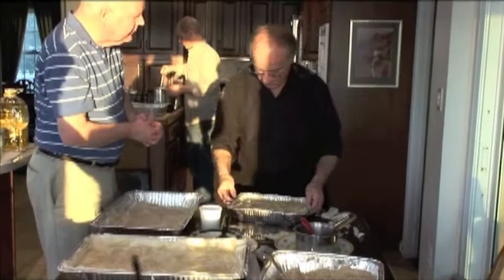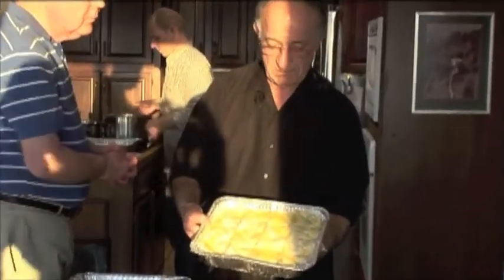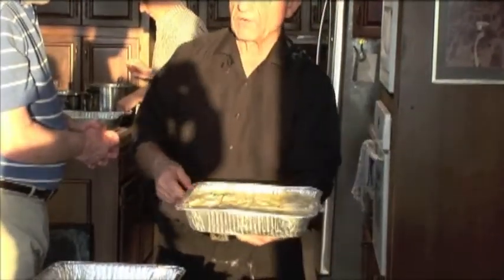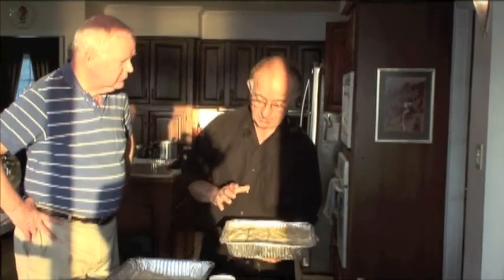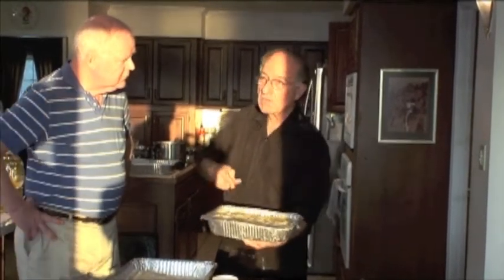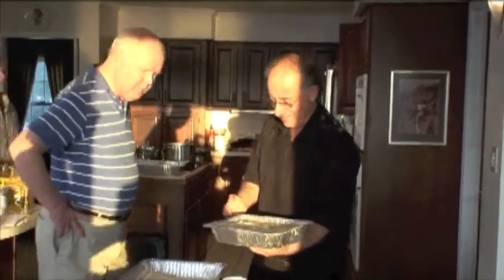That goes in the oven now? Absolutely positively, if the oven is preheated and it's pre-cut. You don't cut it all the way down, okay? After we take it out of the oven, it's golden brown, I would say 45 to 50 minutes at 325 to 350. Then we put the cold syrup on. Has to be cold. Then we cut it all the way down for all the syrup to go underneath. That's a lot of work.